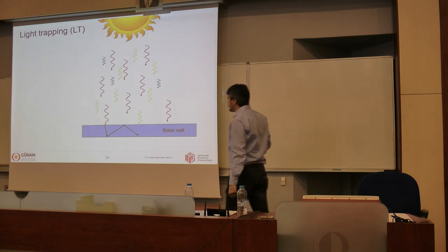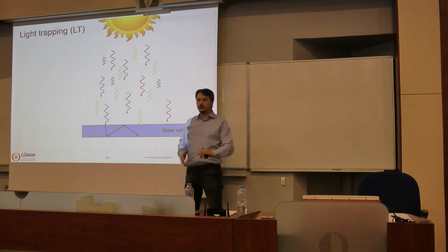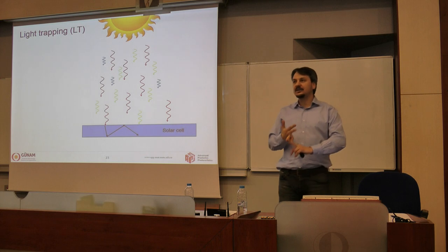And the second thing that we should do is, we should make this light not reflected from the surface. So we don't want reflection, we don't want transmission, right? We want all the light to be absorbed.